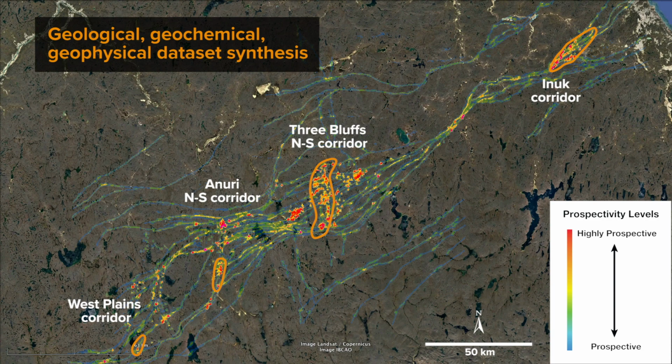However, as a technical group, we feel that these systems have the potential to be economic based on the geological characteristics observed in the drilling. The question is, how do we find that sweet spot? And this is where machine learning comes in.